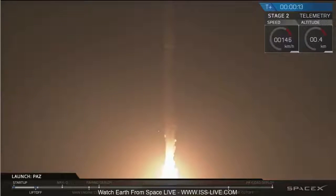Pitching downrange. Stage 1 propulsion is nominal.